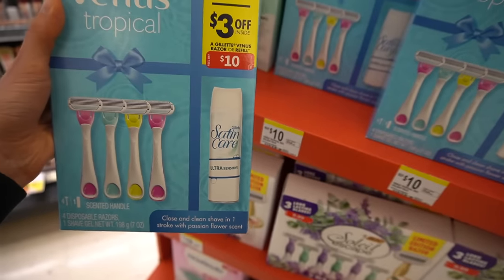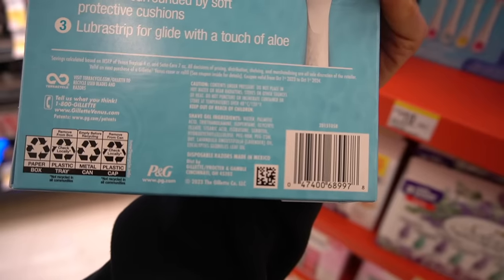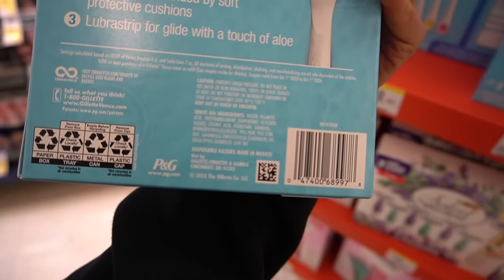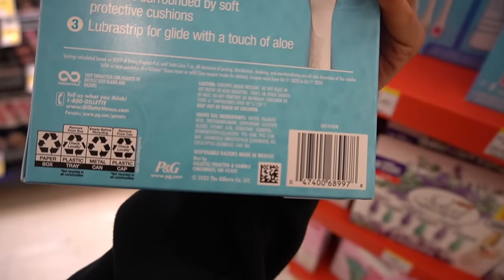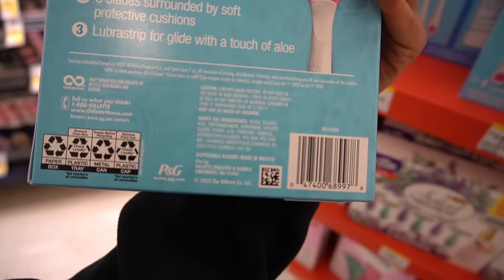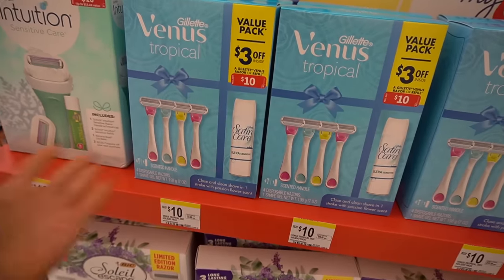What's in their ultra-sensitive satin care shave gel? I was gonna say niacinamide, because y'all know that isn't everything. It does have fragrance, lavender oil and eucalyptus oil. So presumably a pretty mild fragrance, pretty mild lavender scent, I would imagine. I've never used this before. But the problem with those is they kind of make a mess.